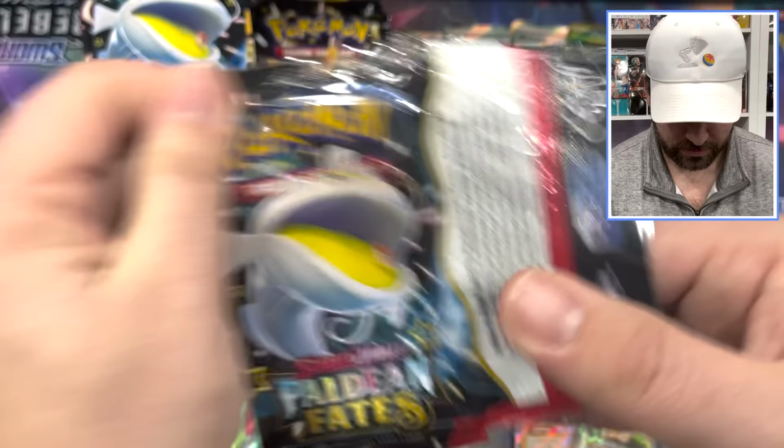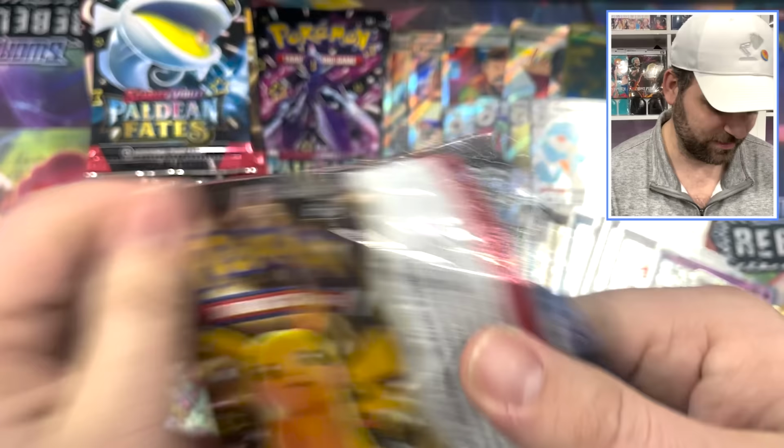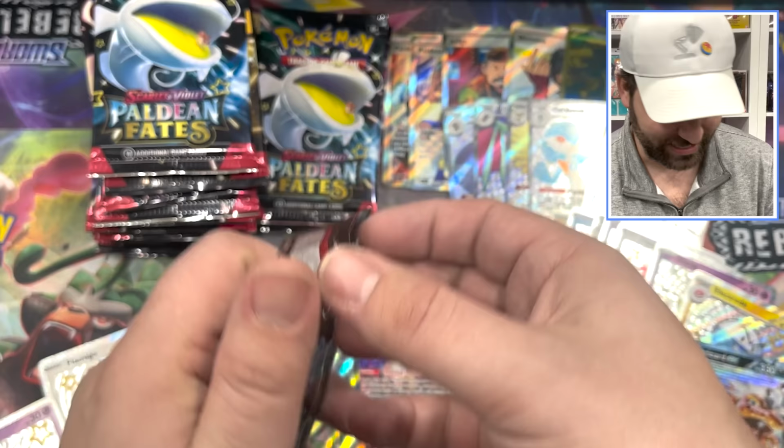I feel like we're going to get another special illustration. I don't know what it is. I feel like I have this tingle deep down inside. Oh, man. So explosive. I just want to remind everyone how many pulls we got on this Rye one here. And then this one. Nowhere near. That's insane. But it gave us Charizard.